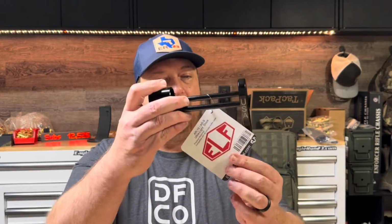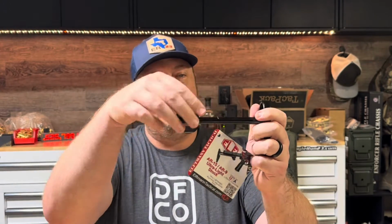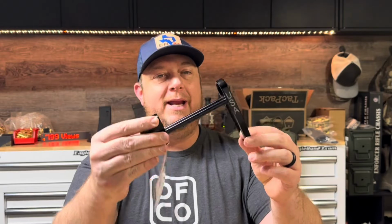I'm excited about it. One other thing that I got to take with me is the ELF, the light stock. This just goes on a standard buffer tube, and then you've got this really lightweight, adjustable stock. I've got something planned for this. You're going to have to wait and see, but very excited to be working with Elfman.